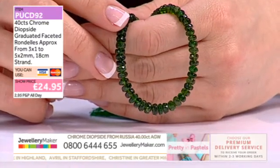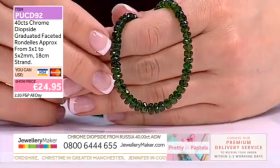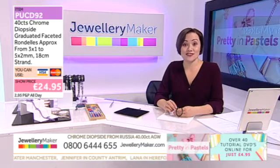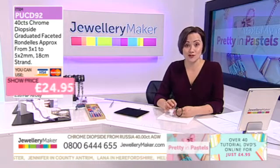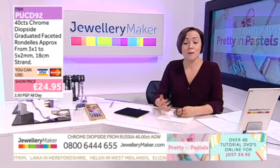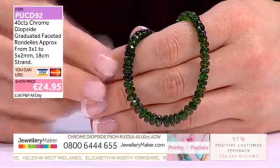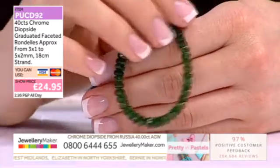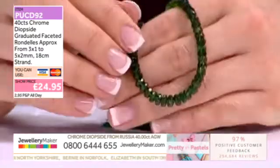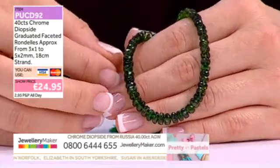I'm hoping Zena's watching, because she's going to be wanting to check that out at $24.95. It is a collector's strand right here. To get completely natural, completely beautiful gemstone into your jewellery box is amazing anyway, but to get Russian diopside, wow. It's a relatively new gemstone as well, isn't it? If you think about gemstones, it was only discovered in '88. That's quite a baby in the gemstone world, really.